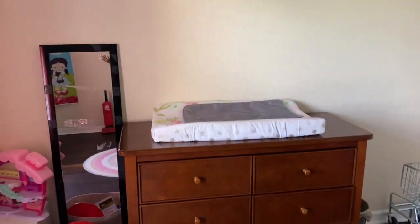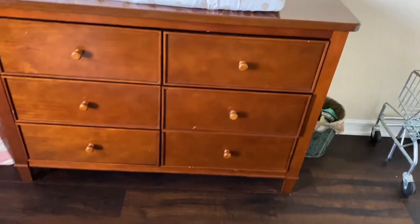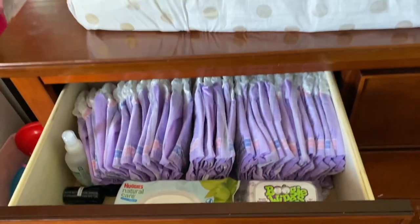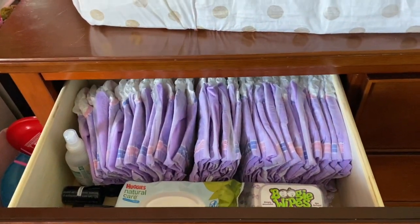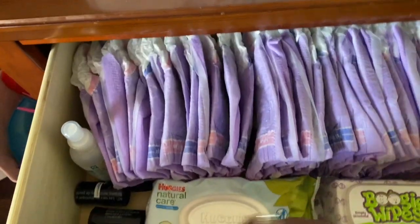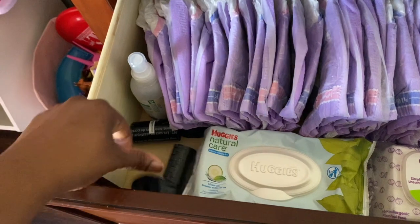I guess you can call this one zone 3. And zone 3 is just the dresser. This is like the mommy stuff. Nothing fun, just necessities. We store all of their daily clothing, like their Monday through Friday clothing, in here. Diapering supplies here.